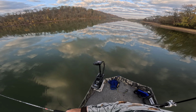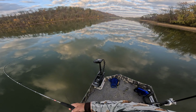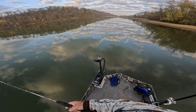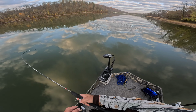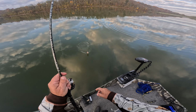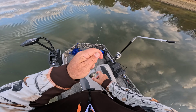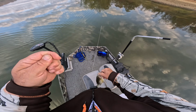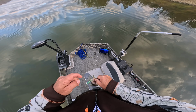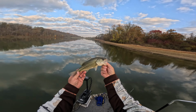Got that one. It's a pretty decent bass for out here for our first catch of the day. He's hooked good too. There we go. About half a pound, if that.